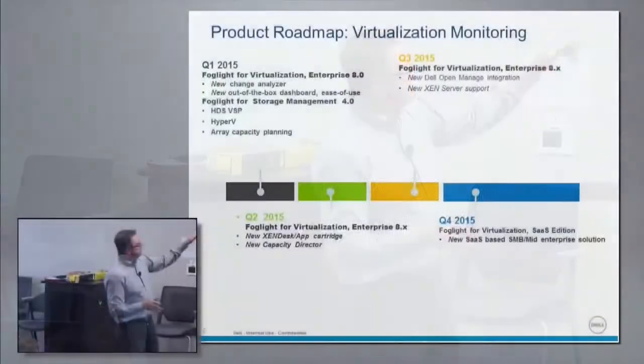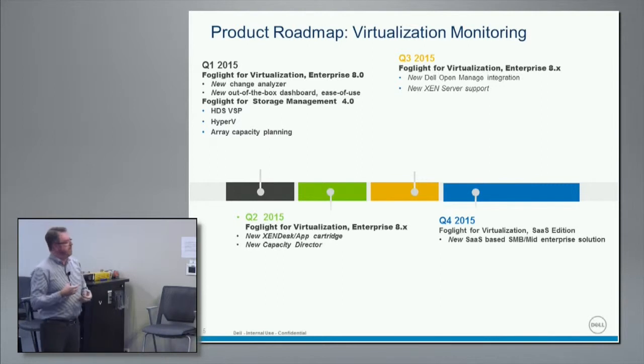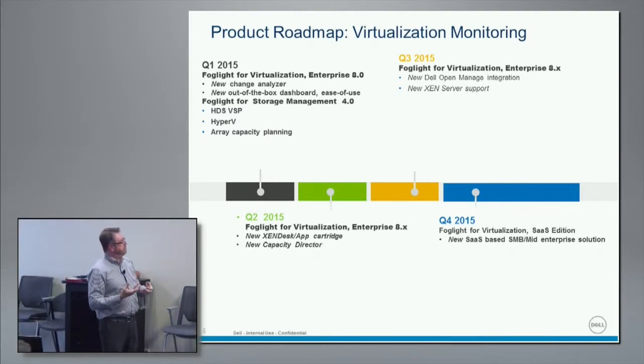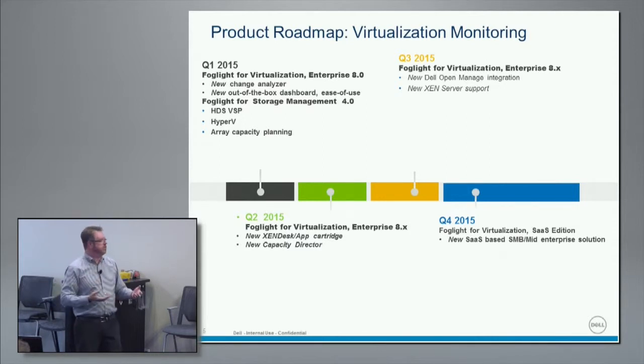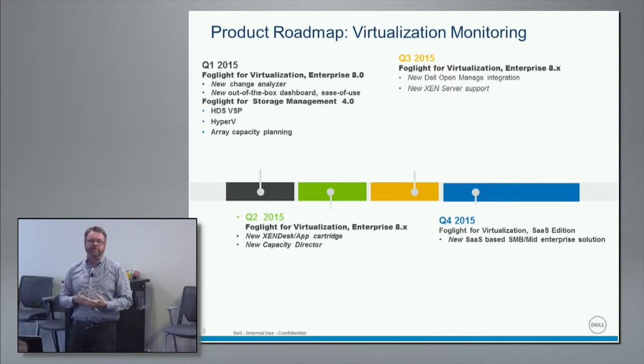Again, what I'm going to share with you is what I can publicly share from a roadmap perspective for this calendar year. We're going to release the 8.0 in a couple of weeks. There are two main features, and I'll show you. I'll go through the change analyzer and the new dashboards. I mentioned the concept of cartridges. We have a major upgrade to our storage management cartridge where we're adding Hyper-V support, because Hyper-V is really big right now, with a lot of customer demand. We have capacity planning from a virtual storage perspective, but we don't have it at the physical array.